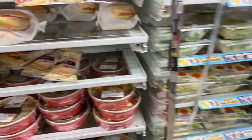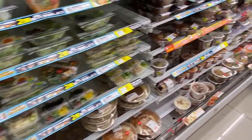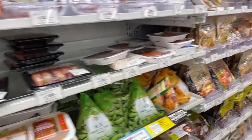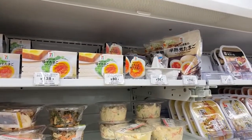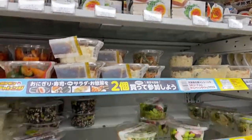Now, typically in Japan, you have bentos and other sorts of foods, but today we're going to be focusing on sandwiches. Whoa! They actually have eggs as well. Look at that. Half-boiled eggs, onsen eggs. Maybe for next time. All right, let's try these sandwiches here.